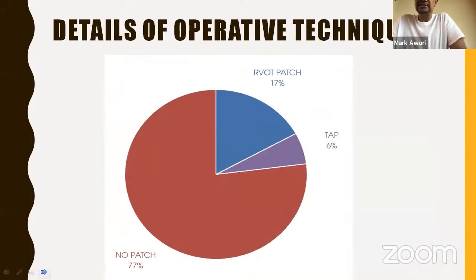So these are the details of the intraoperative technique. In 77% of our patients, we don't do a transannular patch. We've only done a transannular patch in about 6%, but we definitely do an RVOT patch.